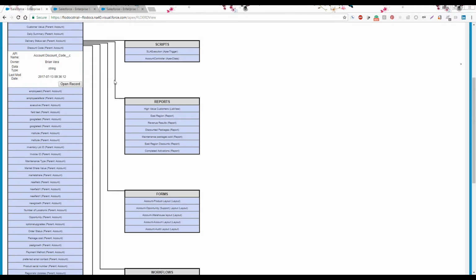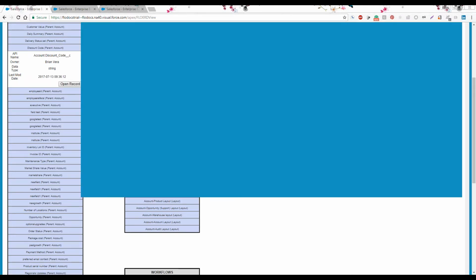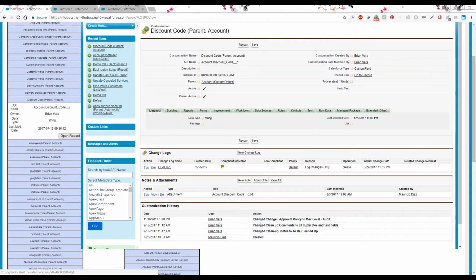So let's take a quick look at some of the customization detail records to see how they would look and the level of detail that you'll be able to see. So we're opening a customization detail record here. As we can see here, these are the levels of detail that we create. This is the type of information we create for you when we customize and document your entire instance.